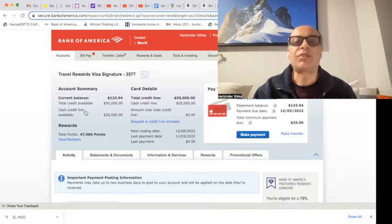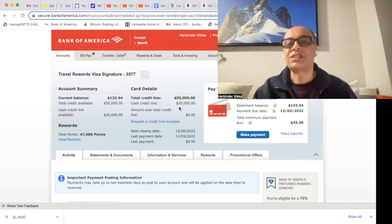Next is the Travel Rewards card from Bank of America. The Accolade card is from Merrill Edge, even though it's still issued by the parent company, Bank of America. But this one is issued by Bank of America itself, and it's called the Travel Rewards Card. The credit limit on this card is $50,000, and the cash credit line is $20,000. The cash credit line was the maximum for the Accolade Merrill Edge card.